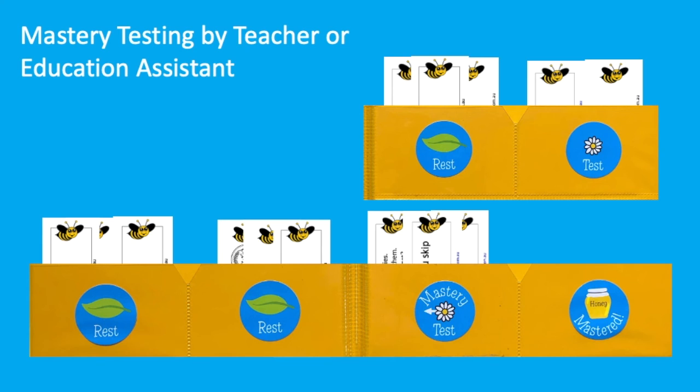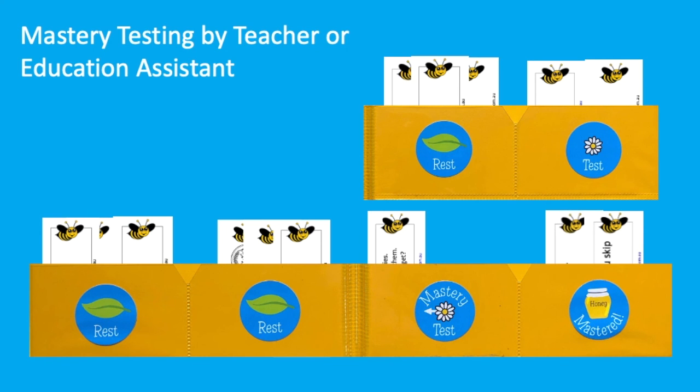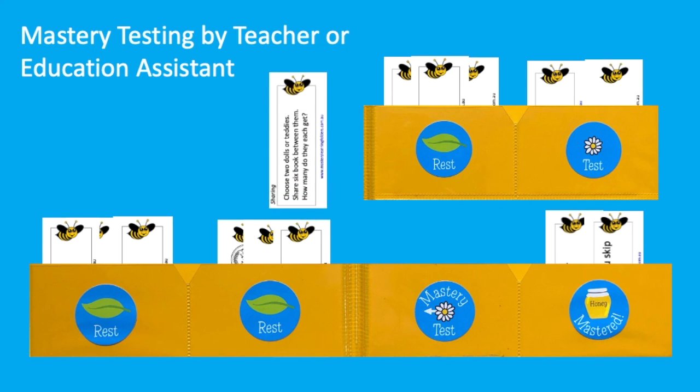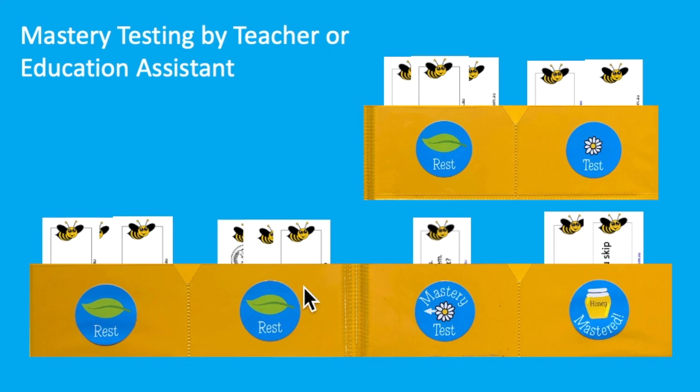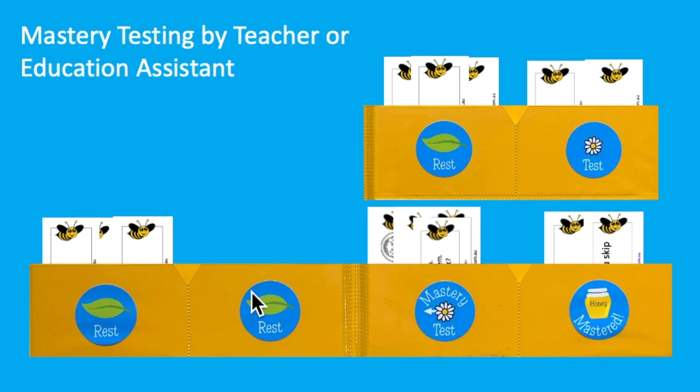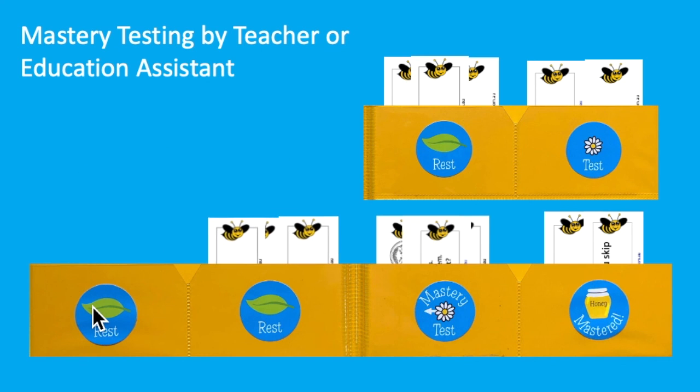So I'm just going to go through what happens at this once a week mastery testing session with the teacher so that you know. So the teacher will begin testing from the mastery test pocket. This skip counting question was demonstrated, so it will move forward to the mastered pocket. And so was that maths question. This maths problem solving question was not able to be demonstrated, and so the teacher will be returning that to the same pocket. Now you can see this is a rest pocket, so the teacher will be moving these flashcards as a bundle up to the next pocket. These flashcards are also resting, they will move up to the next pocket.